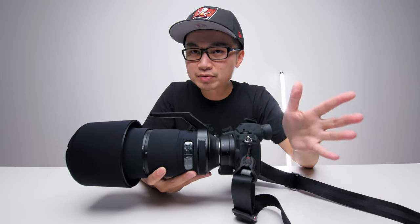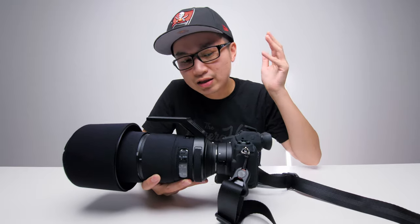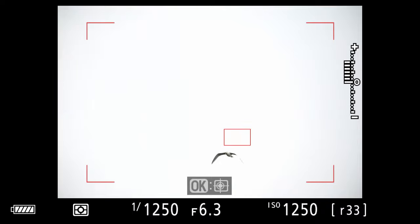With the Nikon Z6II right here, there's no battery problems. There's no freezing problems on this camera. There's none of that problem. It just doesn't have the autofocus. For the Nikon Z6II, when tracking birds in the blue skies, as you can see, it does pretty okay. It's not perfect. It does this exact same thing like the R5.